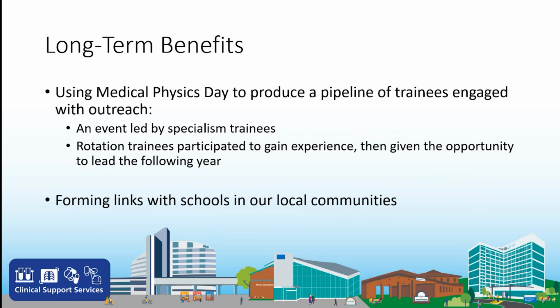Other long-term benefits are using Medical Physics Day to produce a pipeline of trainees engaged with outreach. So as I've mentioned before, this is an event being led by specialism trainees, and then rotation trainees get to participate and get some experience, and then they get the opportunity to lead the events the following year. So now we have an engaged pipeline of trainees.